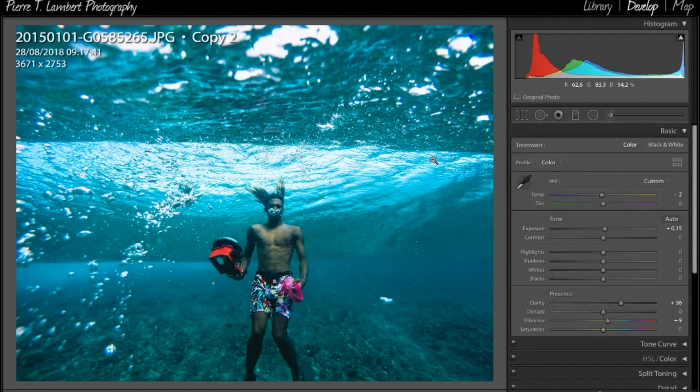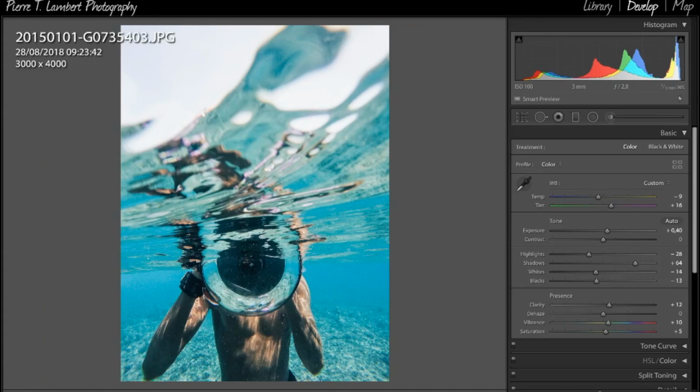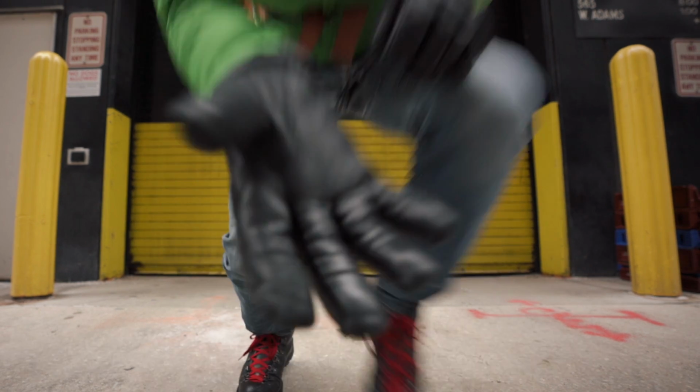You see, it makes such a big difference, especially on those shots. So it's not that difficult to get that crispier result, but you really need to do that extra step to get it.